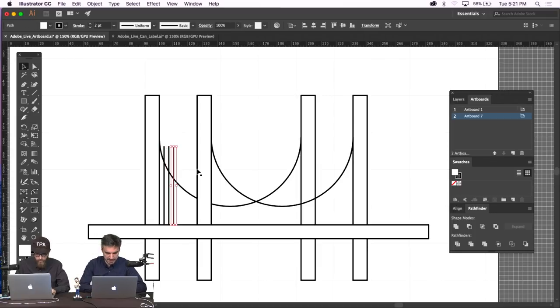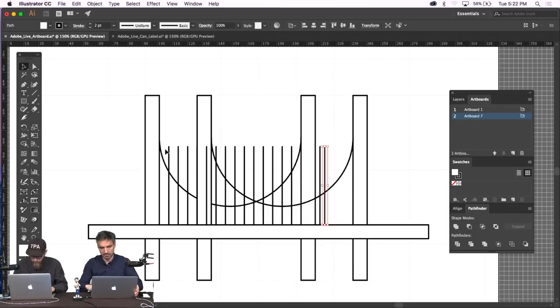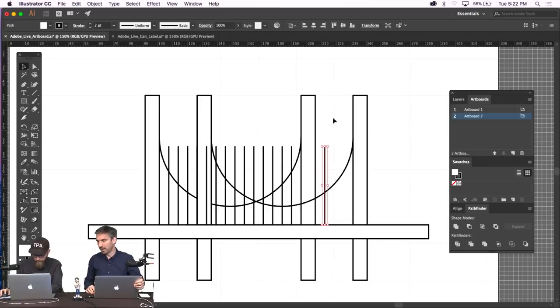Do you need a reference picture for the Golden Gate? I'm just looking for it on Adobe Stock, okay? So you have a reference picture. There we go. Okay. Looks awesome. It's red. It's red. Yeah.